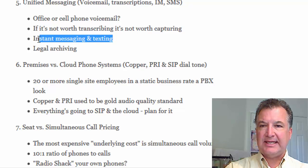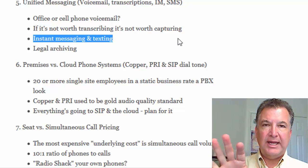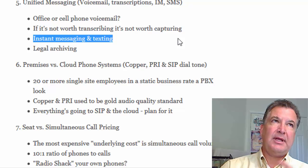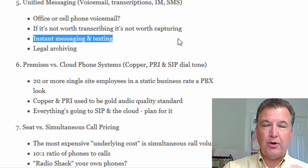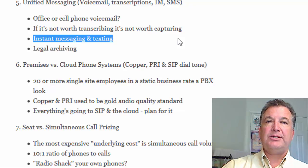Instant messaging and texting. Do your employees need to IM each other? Hey, are you available to take a phone call? A lot of businesses like that. A lot of businesses let their employees do it over whatever IM or texting software they already have. It's better to do it through your hosted services provider.